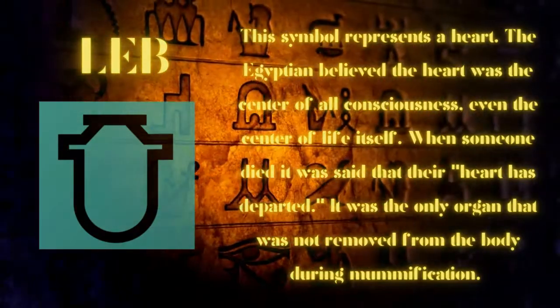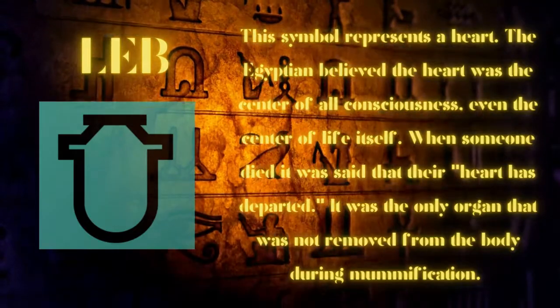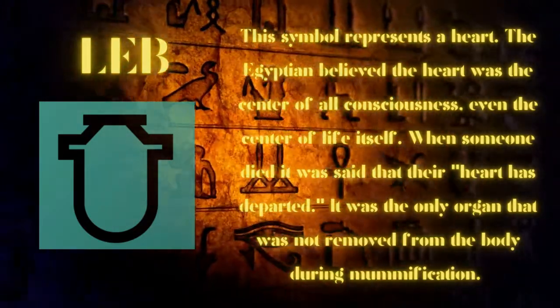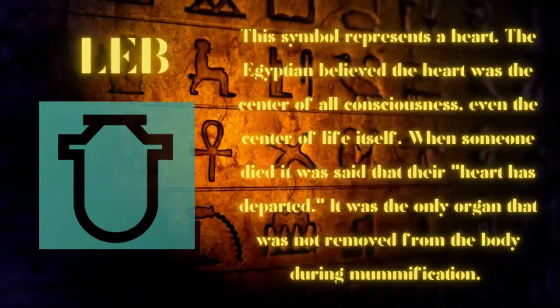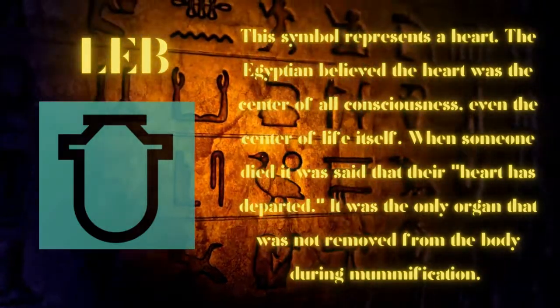Leb. This symbol represents a heart. The Egyptians believed the heart was the center of all consciousness, even the center of life itself. When someone died it was said that their heart had departed. It was the only organ that was not removed from the body during mummification.